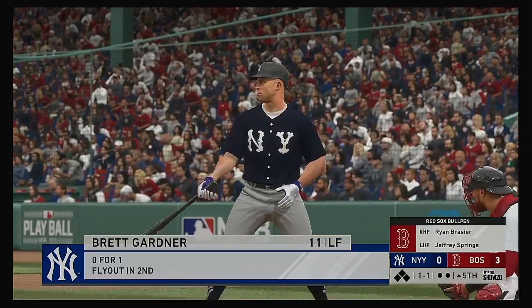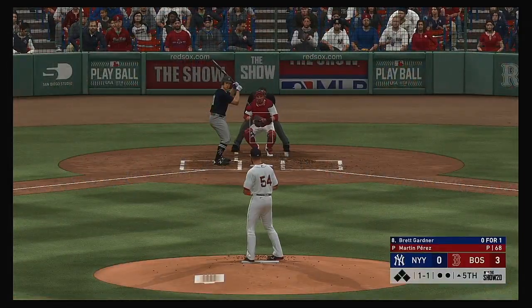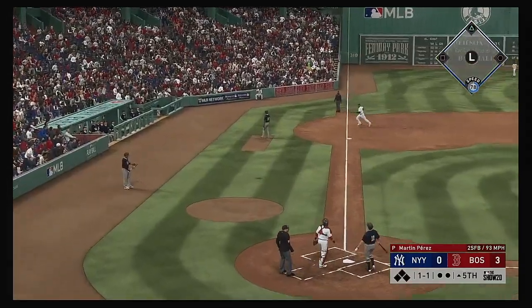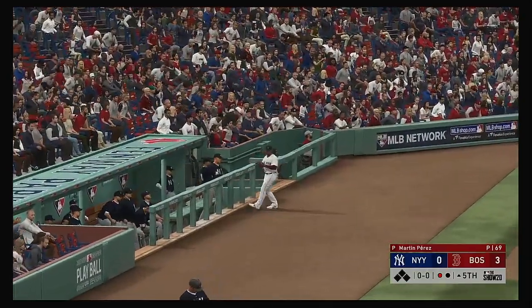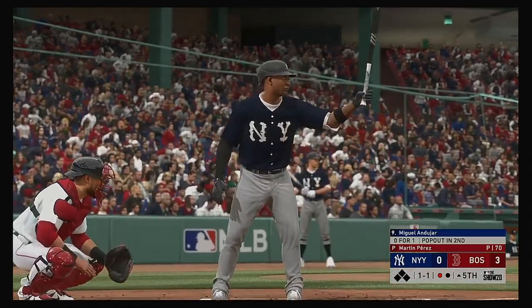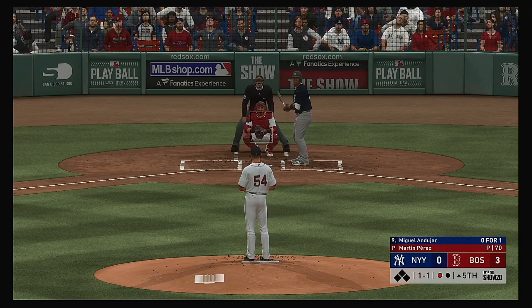Ready to go in the top of the fifth, and that'll bring forth the veteran outfielder Brett Gardner. Pitch is popped up. Devers in foul ground, looks it into his glove, and there's one gone. And that'll bring up Miguel Andujar. So far 0-for-1 with a flyout. Andujar.